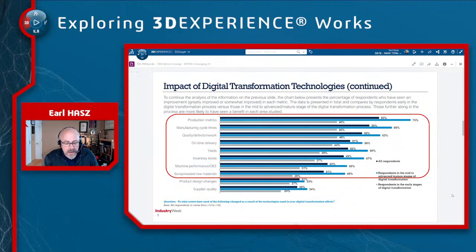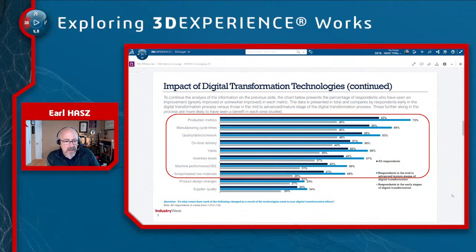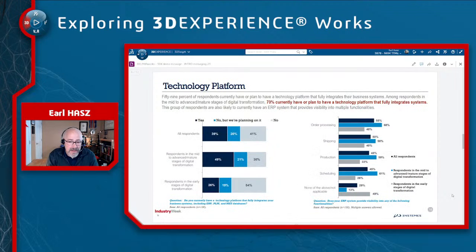And most of what they were looking for is content that gives them access to their information on the shop floor. So what kind of production is going on? What kind of cycle times do they have? What's their yield? What's their inventory levels? All this information that's out on the shop floor, they need to be able to capture that back to be able to analyze that.